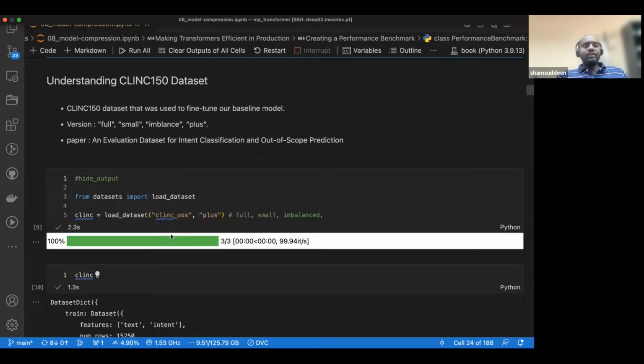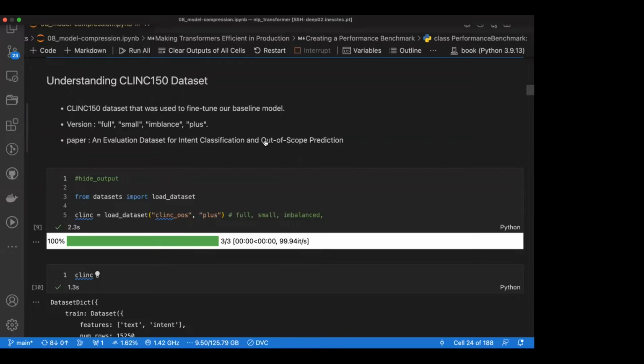So now before moving on, the presenter discussed the data set we will use, the CLINC150 data set. The CLINC150 data set is basically a data set with different versions. Number one, they have full, they have small, they have imbalanced, they have plus, and it comes from this paper. So full means this is the full version, small is a small version, and imbalanced is the one with imbalance and so on.